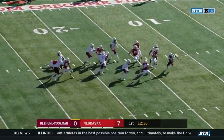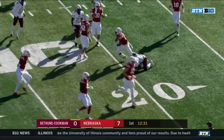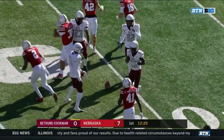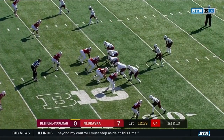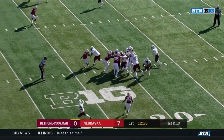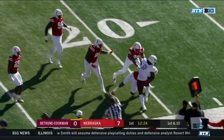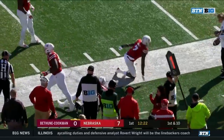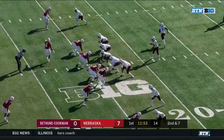Jimmy Robinson, he's got some potential to take one back. And a hard hit on special teams by Cam Taylor. David Israel will get the start here for Bethune-Cookman. And it's the handoff to Tupac Isney. Stop is made by Mo Berry.